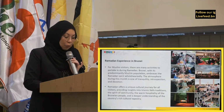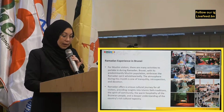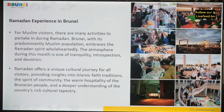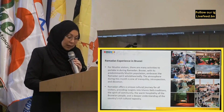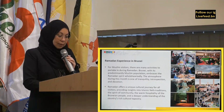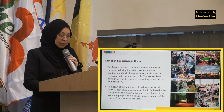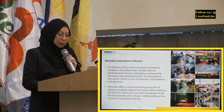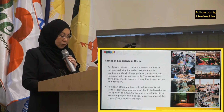Now, for Muslim visitors, there are many other activities to partake in during the month of Ramadan. Brunei, which is predominantly Muslim, embraces the Ramadan spirit wholeheartedly. The atmosphere during this month is one of tranquility, introspection, and also devotion. Ramadan offers a unique cultural journey for all visitors, providing insights into Islamic faith, traditions, and the spirit of the community and the warm hospitality of the Bruneian people, which gives a better understanding of the country's rich cultural heritage.